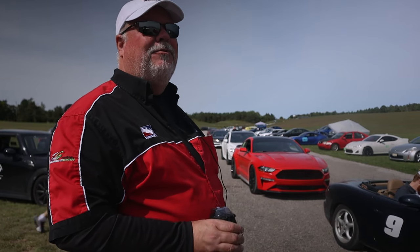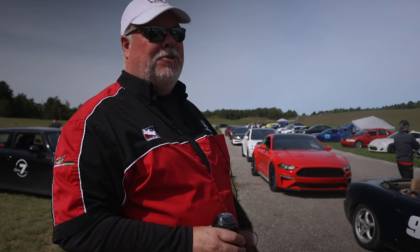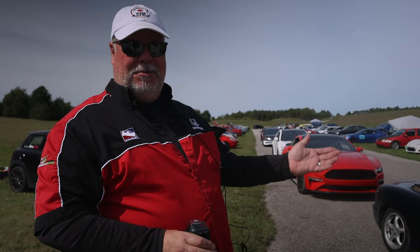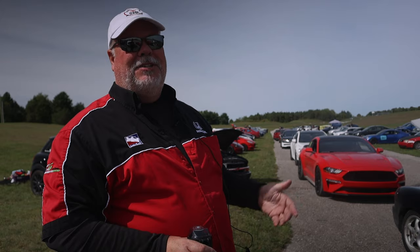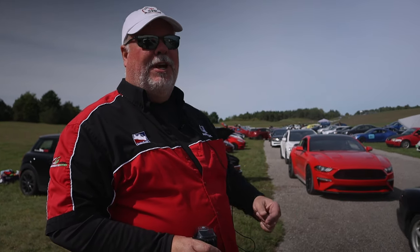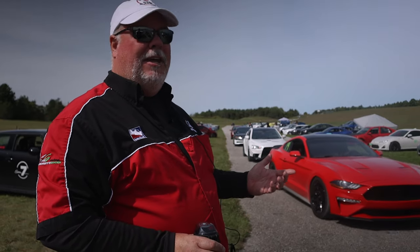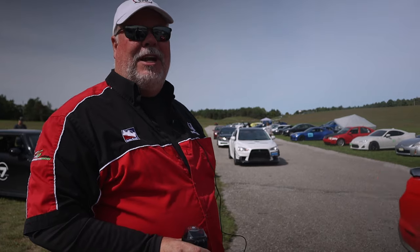I started racing when I was 16. I started drag racing. I did drag racing for 2 years, which is two cars against each other in a straight line. I came up here to Mosport, this very track, when I was 18 years old, fell in love with road racing. Immediately got rid of my Mustang dragster and got a Honda Civic road race car and went road racing, and I've been doing it ever since.